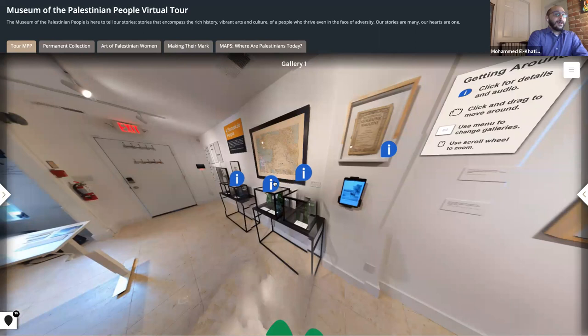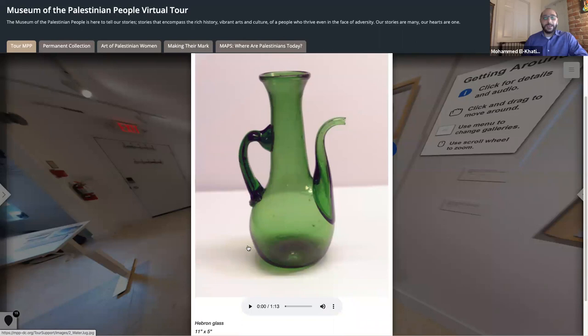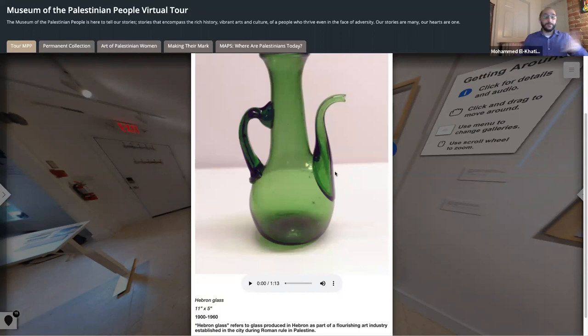Another item we have on the exhibit is this water jug, and this is actually made from Hebron glass. As you know, Hebron is a city in Palestine, and it's one of the largest cities. Beyond what you hear on the news about Hebron, which is frequently mentioned because of the occupation, and of course the settlement that sits smack bang in the middle of the city, Hebron is known for its glassmaking and its manufacturing in general. Particularly its glass is known throughout the Middle East for its quality and its endurance, and also its striking colors, this striking green here. This piece in particular was donated to us, and we can't accurately date when it was manufactured, but it was probably early 20th century.